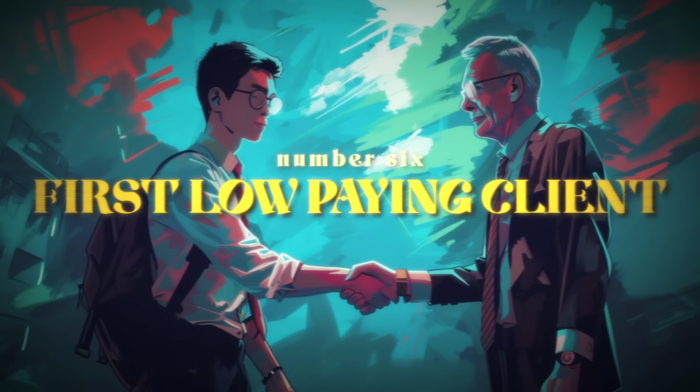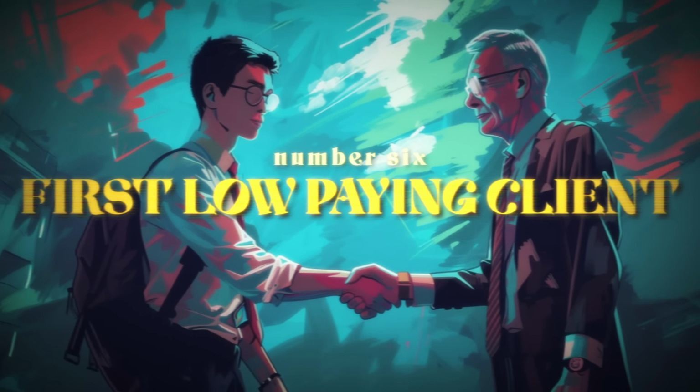And now, of course, we come to step number 6, which is to get your first low-paying client. Now, I get it. This might sound easier said than done, but the fact of the matter is, if you've done every step correctly up until this point, there is no reason why you can't get your first low-paying client in at most a couple of months. Usually it doesn't take that long, but that's how long it should take.